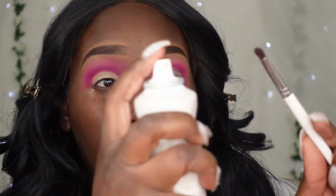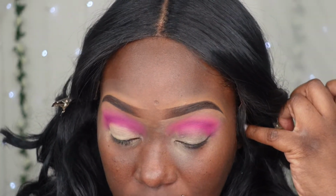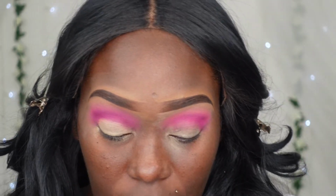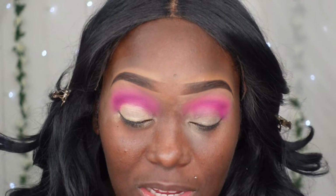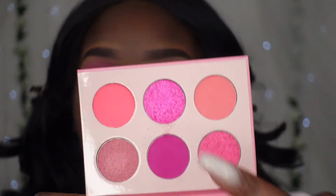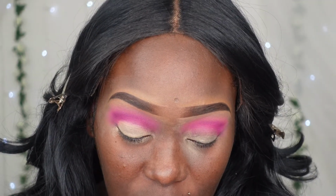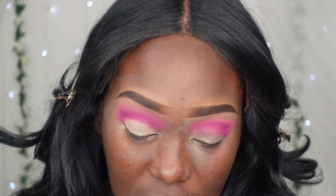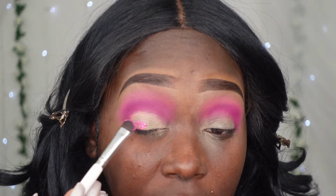I want to spray my brush, and then for the inner part, or should I start with the outer part? Let's start with the outer because I don't know what this look is going to give. Hold on, let me actually finger swatch these. What the heck are these? I'm not feeling this palette. I'm going to go ahead and take this pretty pink shade. It's not grabbing onto the brush. Do I got a default palette? Because this is not like my Juvias. Juvias don't get down like this. I want to put this towards the outer.